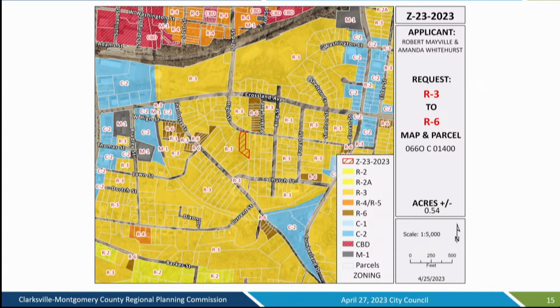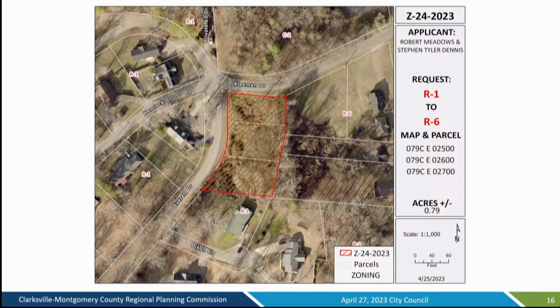Thank you, Mr. Tyndall. Any comment or question regarding Ordinance 108? Seeing none, we're ready for item 3, Ordinance 109. Mr. Tyndall, please, sir. This is Planning Commission Case Z-24-2023, application of Robert Meadows and Stephen Tyler Dennis.